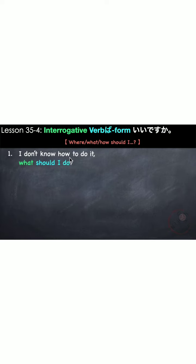For example, I don't know how to do it. What should I do? So here we have どうしますか? What to do. So first, やり方がわからないんですが. So if you remember, we use んですが to introduce a topic. やり方がわからないんですが. So here we are slowly trying to introduce a topic, followed by our interrogative, どう or what or how, and our verb is します, to do. So we change it to ば form, which is すれば. どうすれば followed by いいんですか? やり方がわからないんですが、どうすればいいですか?